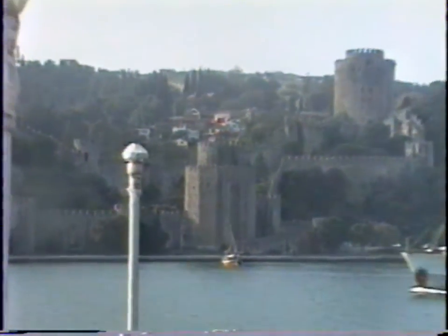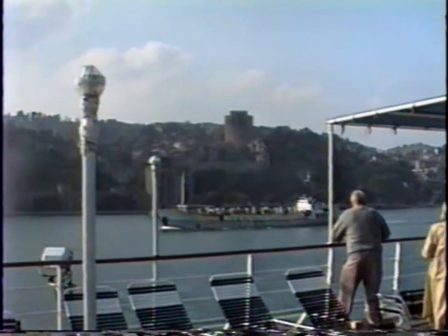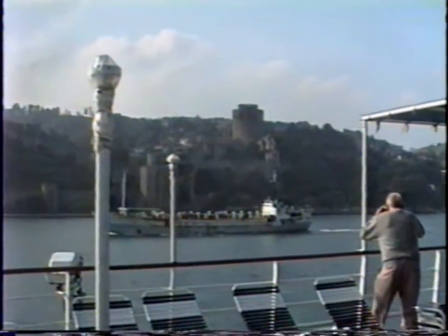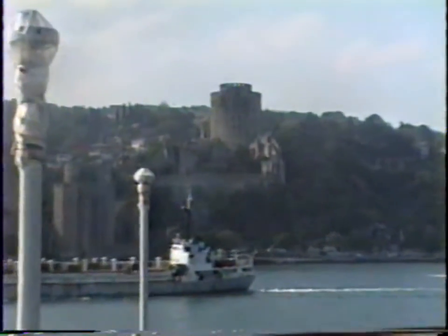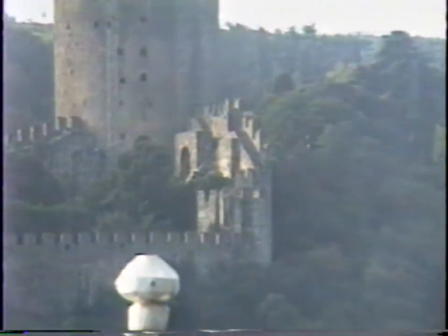Is that a castle that we saw? We are getting now to the new Bosphorus Bridge, which has been built by a Japanese consortium and with some Italian participation as well. And that is slightly longer than the bridge we had already passed before.